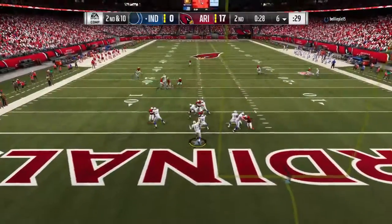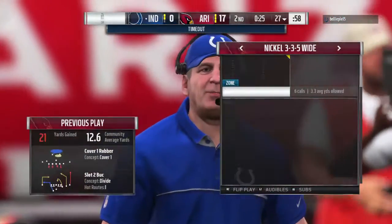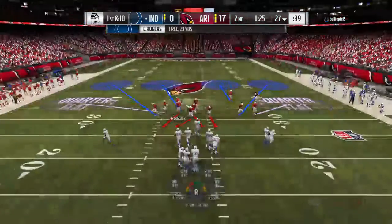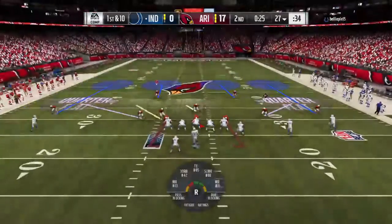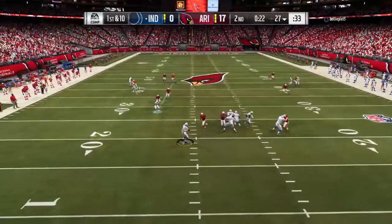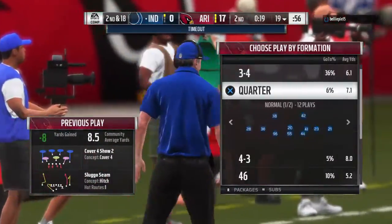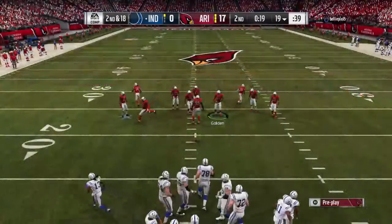Second and 10, Luck again. And they're going to get this one up past the 25. Now before this first down play, we're going to get a timeout here, as they stop it with 25 seconds to go in the half. On first and 10, Luck. Pressure comes, and the Cardinals bring him down. Now before this second down play, we'll get whistles and a timeout, as they stop it with 19 seconds to go in the half.